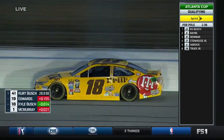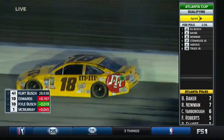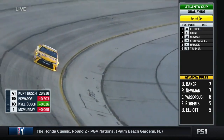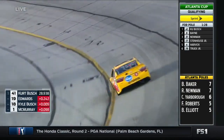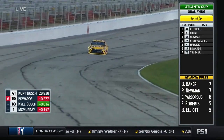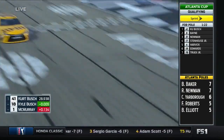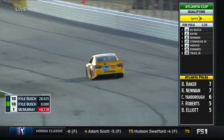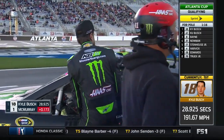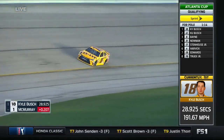Kyle Busch trying to knock his older brother off the pole. He's got it by a little bit right now. A low 28.93 to do it. Lost it a little bit there in the middle, but he's coming back up off of turn 4. Come on, baby. Oh, he feels it. Did it. 28.92 for Kyle Busch. Little sibling rivalry.